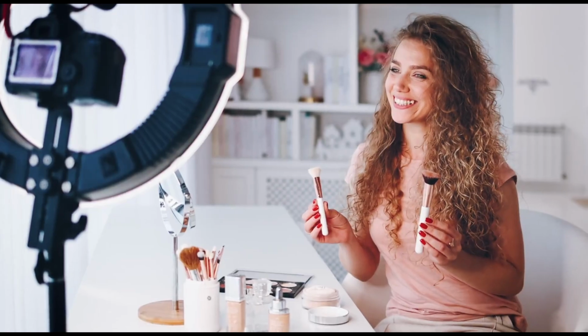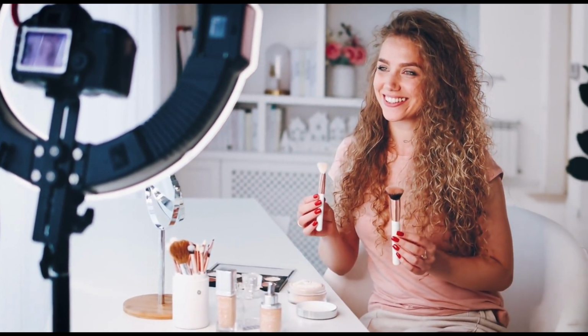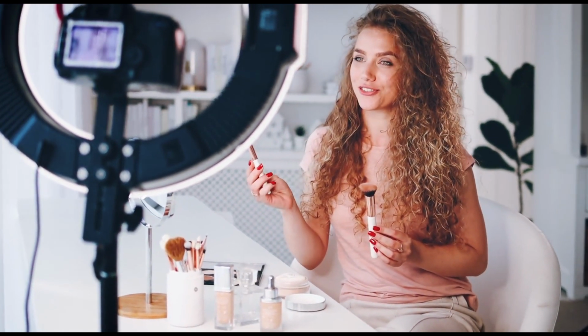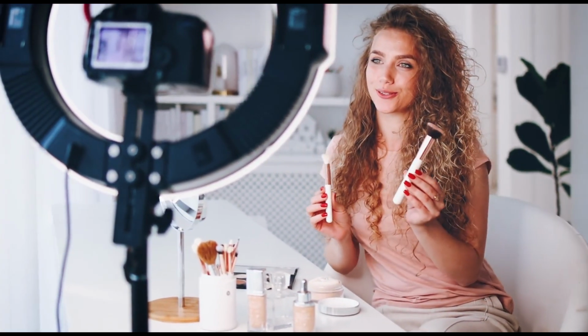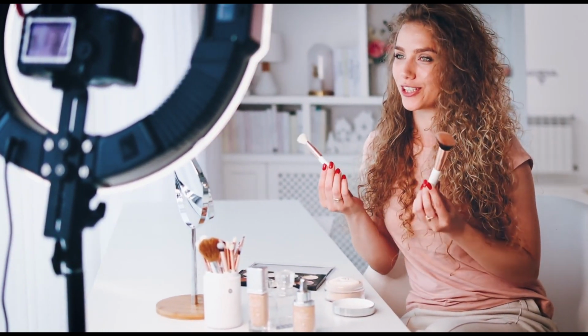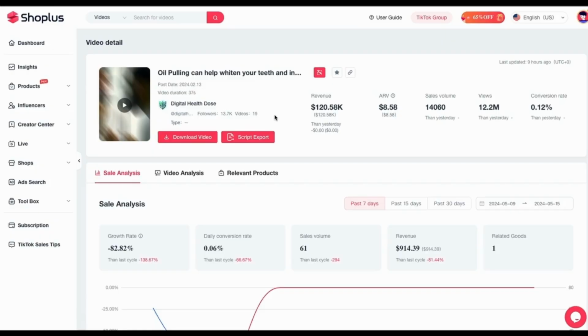They've only got 13.7k followers, and again, TikTok Shop is not really tied to how many followers you've got. As you would have seen from my previous example, you could have 500 followers, you could have 5,000 followers. All they care about is how many people see the product and how many people convert from viewers into buyers.